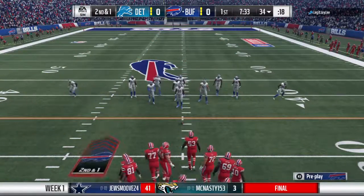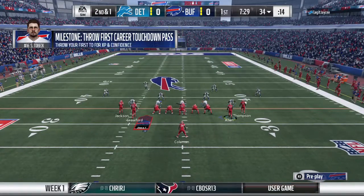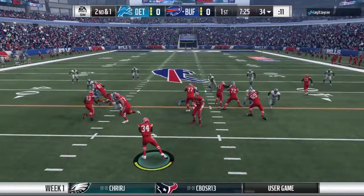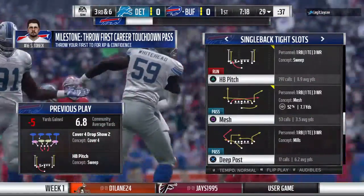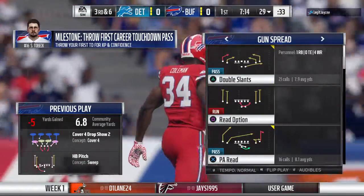2nd down following the run. Dwayne Allen in motion. They stay on the ground. Again, it's Coleman. And he went nowhere. He'll lose yardage back to the 29. That'll go as a loss of 5. And it'll be 3rd down.